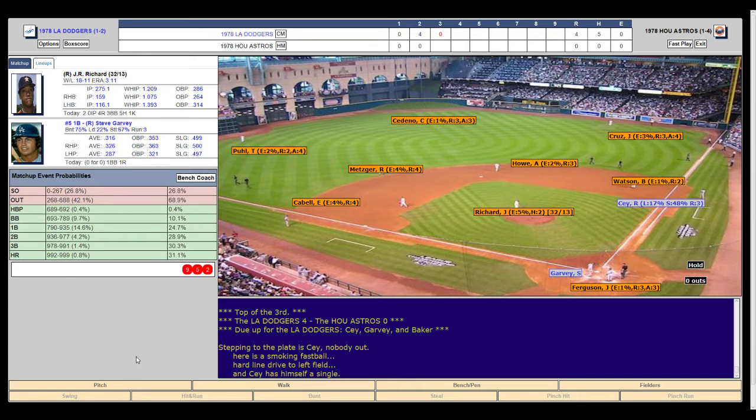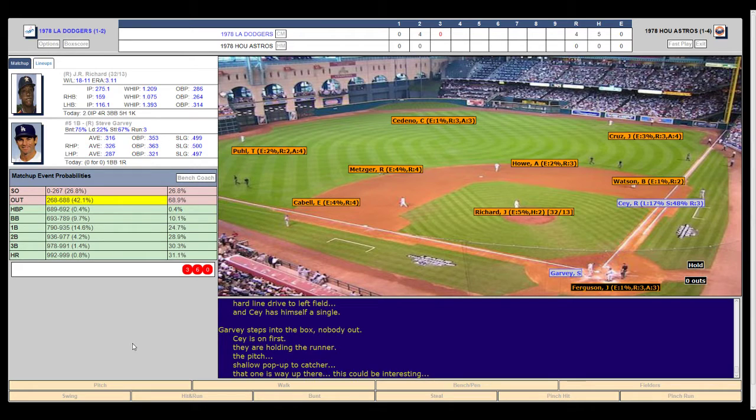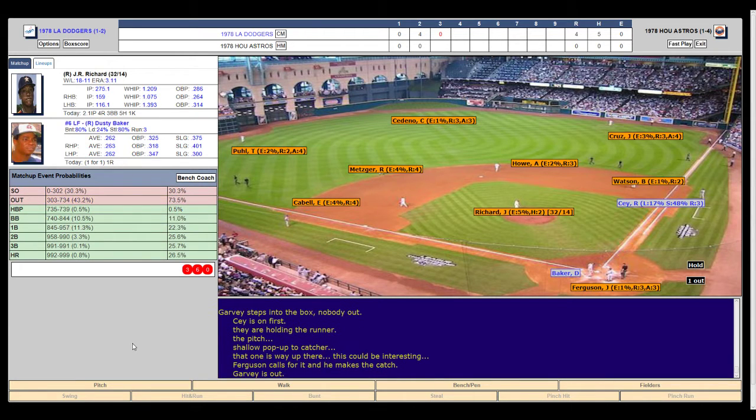Steve Garvey steps to the plate. He walked his first time up and scored. Garvey needs a 6.89 to reach safely or greater. Here's the pitch to Garvey. Say's at first. No outs. The dice roll. 3.60. That's a pop-up to Ferguson. Throws his mask off. He makes the catch, 1 down.